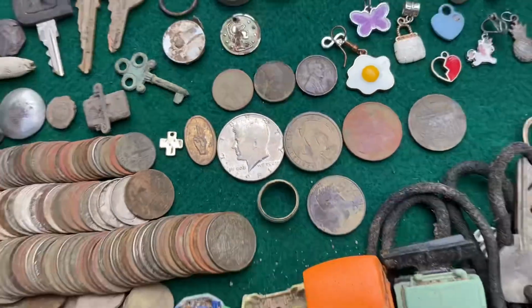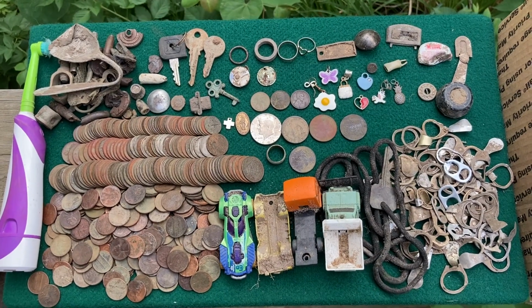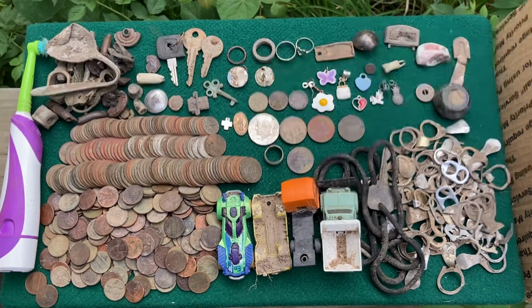All in all, we did pretty well this week. Lots of change, which I'm about to go clean up and turn in, and I'm going to buy some sort of cool old coin to share with you guys.